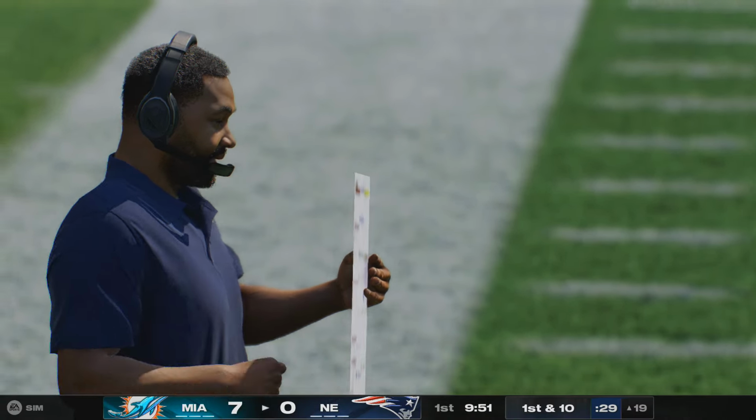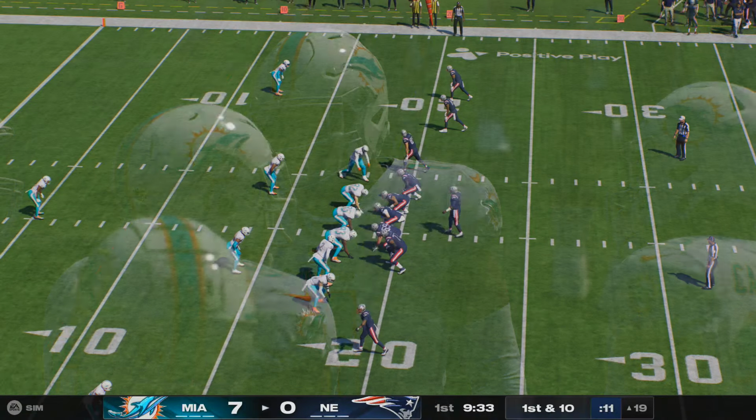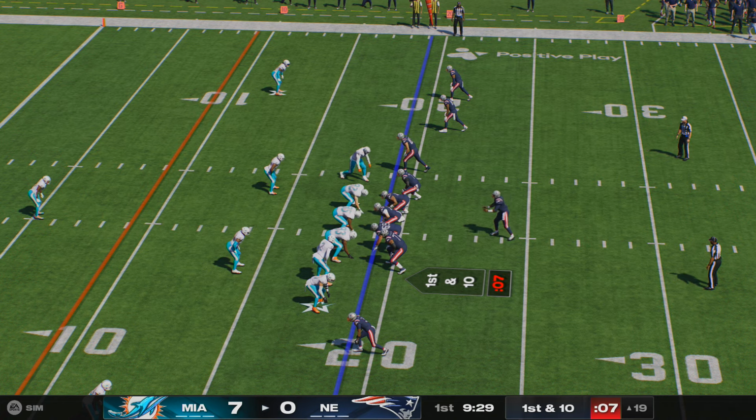That's a play that'll likely be forgotten when you talk about big moments in this game. But plays like this are critical to keep drives going. And if points result, we'll call this play significant.